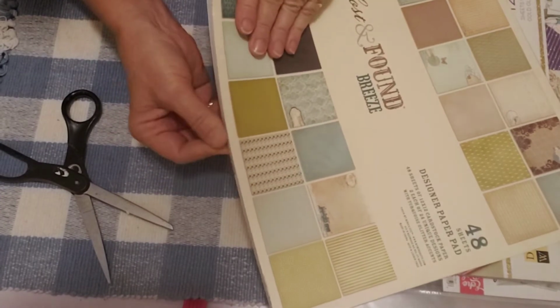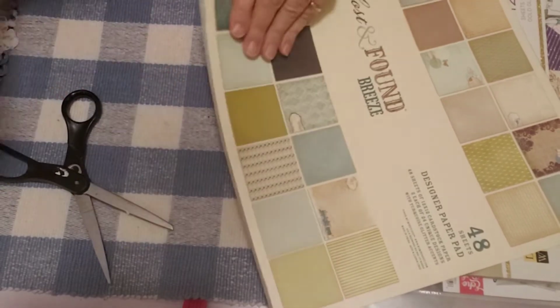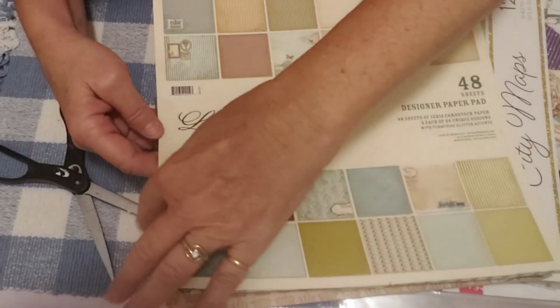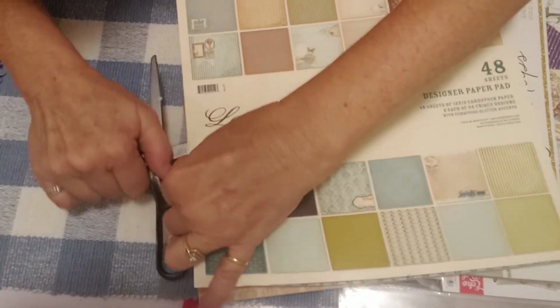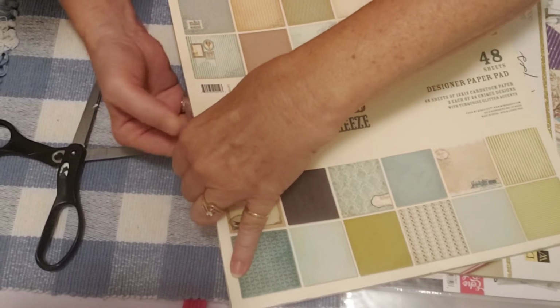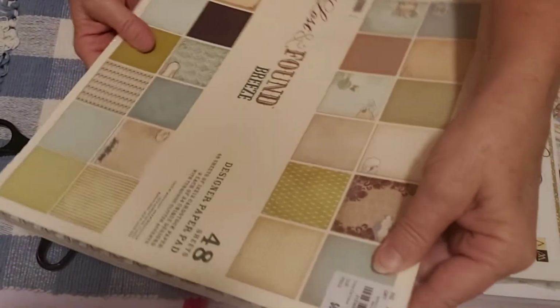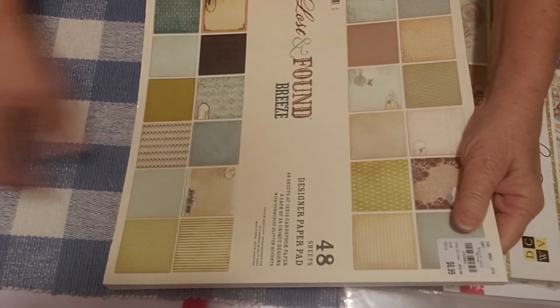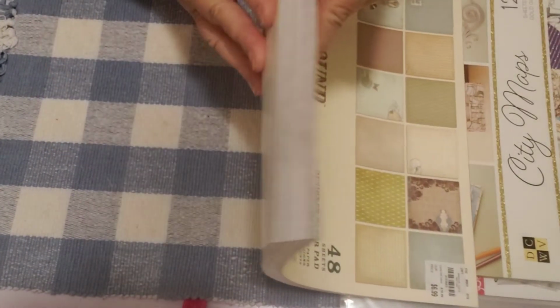Okay. Well. I usually see them on the side, not on the bottom, so that's a little different. This is a paper right here that's called Lost and Found Breeze, and let me just cut that off. I'm trying to see who makes it. I don't see the maker, but it's called Lost and Found Breeze here. And it's a very thick feeling pack. So it's probably cardstock. Yeah, cardstock paper, 48 sheets. And this one is not double-sided.